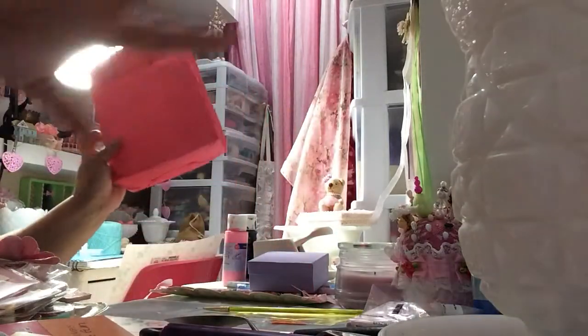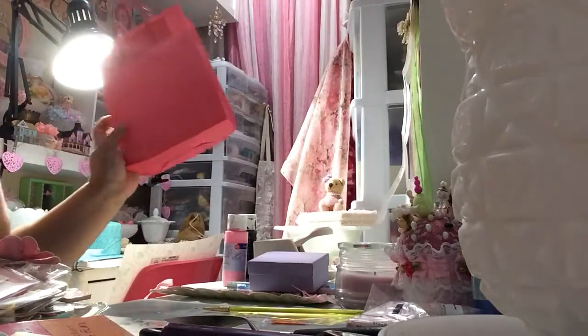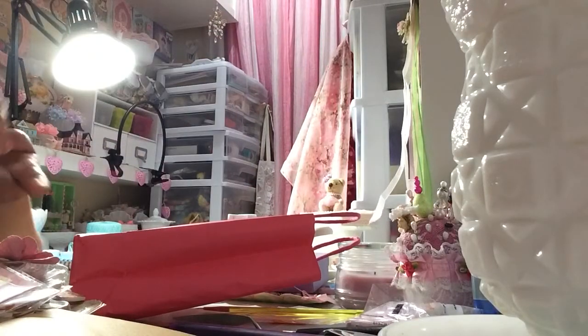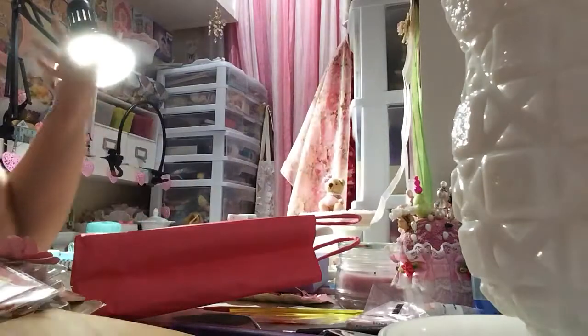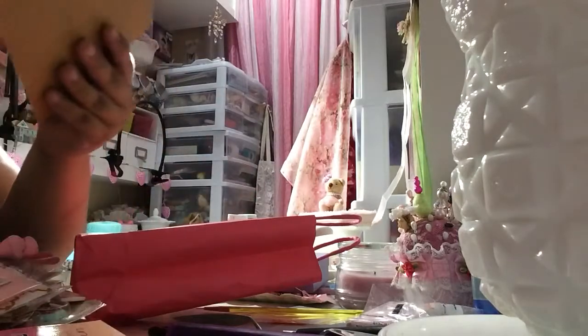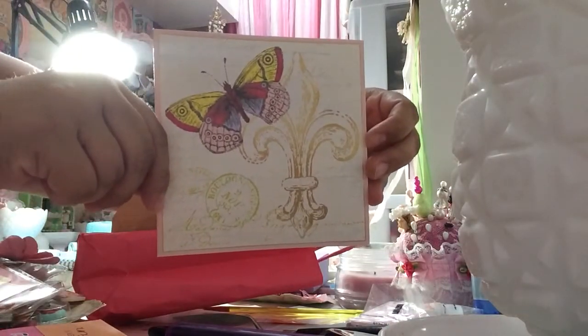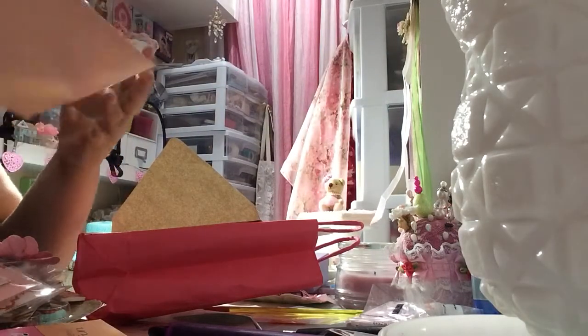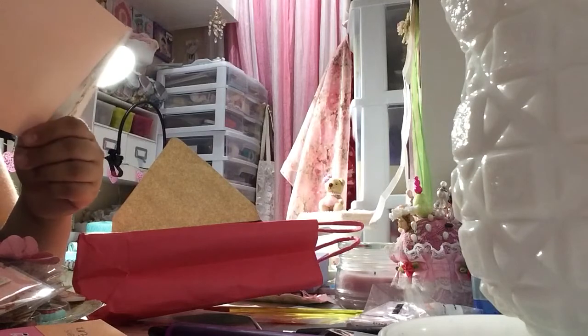I have a mess in my crafty area, and I will show you the reason that my mess. And let me check the card. She sent me, look at that beautiful card. Love it. Has pink in and gold, beautiful. Let me read. Look at that.